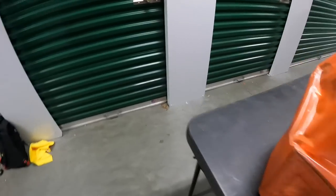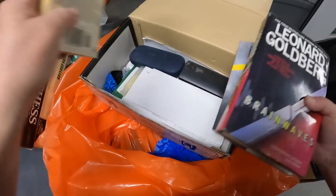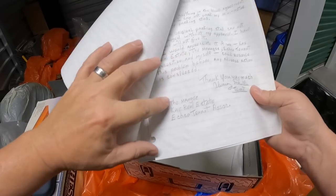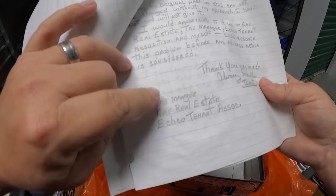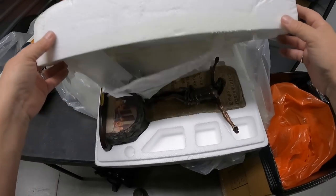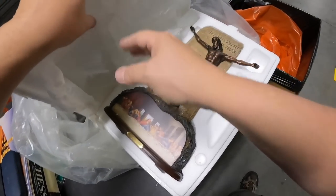So let's get to it right now. Let's get to it and see what we got. Oh, this one's heavy. All right, we got some books, but what else do we have in here? Statement from the manager of the K Real Estate. See, maybe it's a nice crucifix or something. Ooh, that is nice. Look at that.